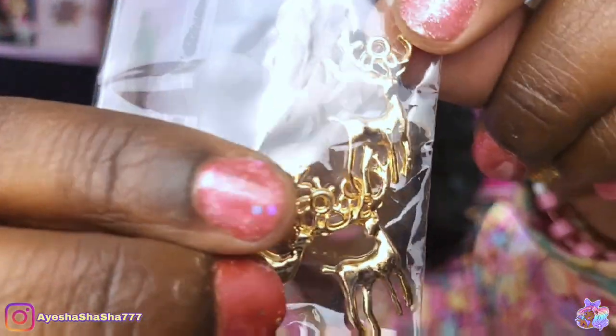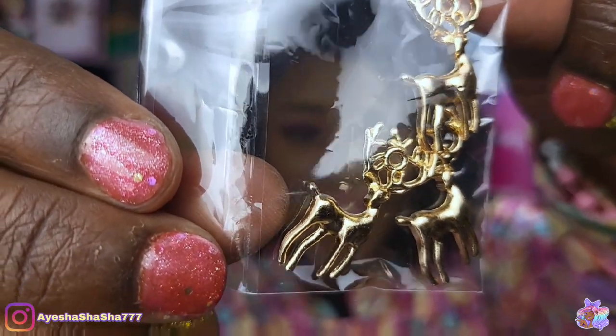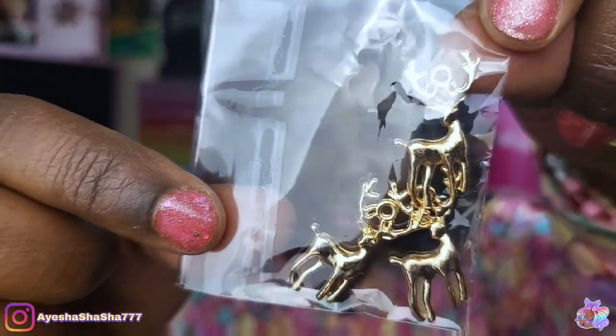Are these bezels? Butterfly bezels? Or is that maybe a key? I don't know why I want to see a magical key. Look at these little deer. Oh, how majestic are they? They're really nice. Not a single wing in sight. Lovely. Those are really pretty. They'd make nice earrings on their own, to be honest.